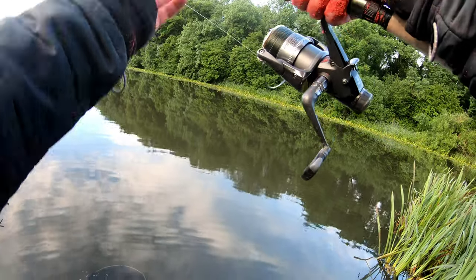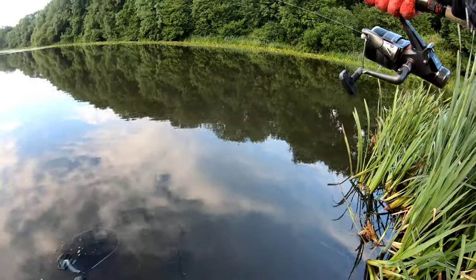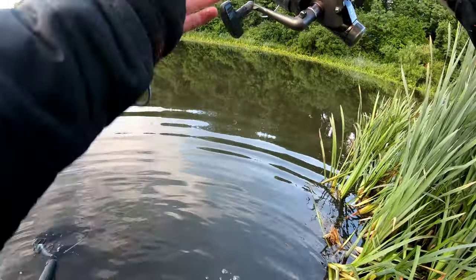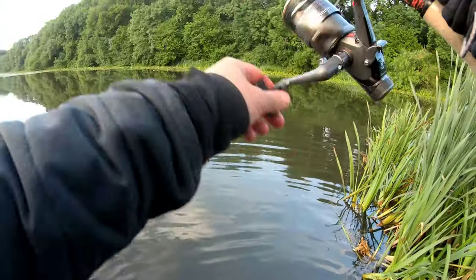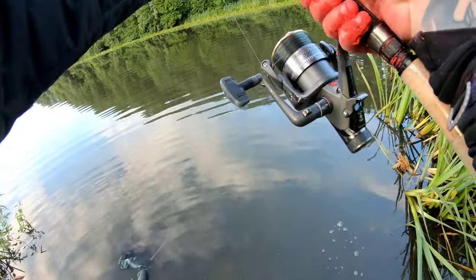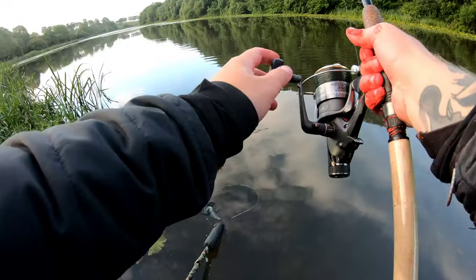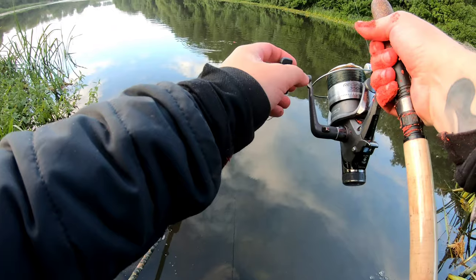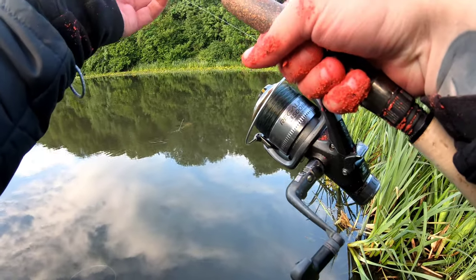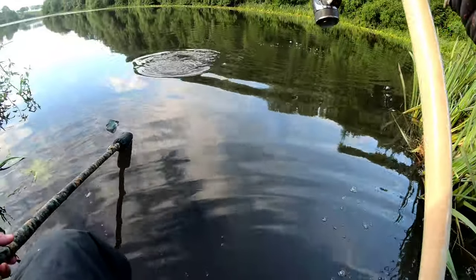Just as I was trying to give you a bit of an idea of what bait I was using, I just happened to look up and the float was just sailing away. Oh, come on. It has to be foul hooked. There's no way a tench is going to fight like that. Look at the boil. Oh, come on. Yeah, foul hooked on the bottom fin.